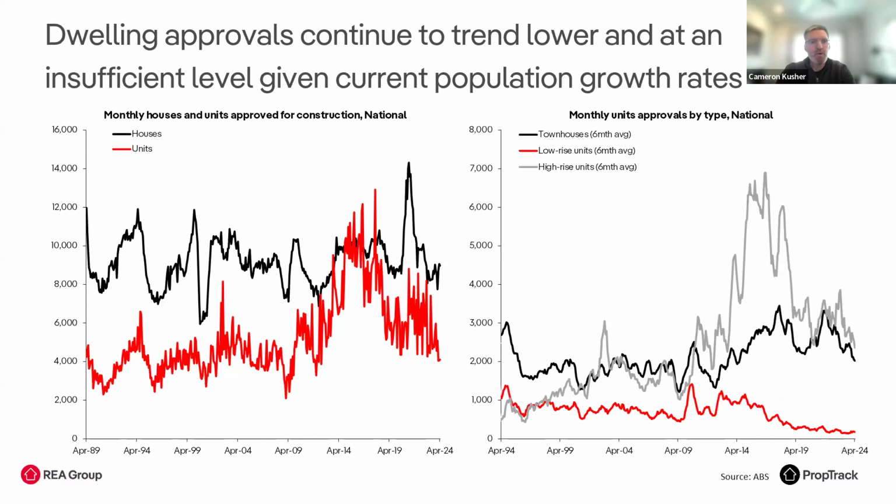But unfortunately, we need to be building more housing. So dwelling approvals are trending lower. In fact, over the last 12 months, they've pretty much been at decade low levels. And there's a few reasons for this. Firstly, interest rates are the highest they've been in 12 years. So construction and developer finance costs are extremely high, but also because material costs have gone up and construction costs have gone up so much, the end cost of the product is much higher. So developers are finding it a lot harder to get the pre-sales they need to go ahead and start constructing new housing, given those higher costs and those reduced margins.